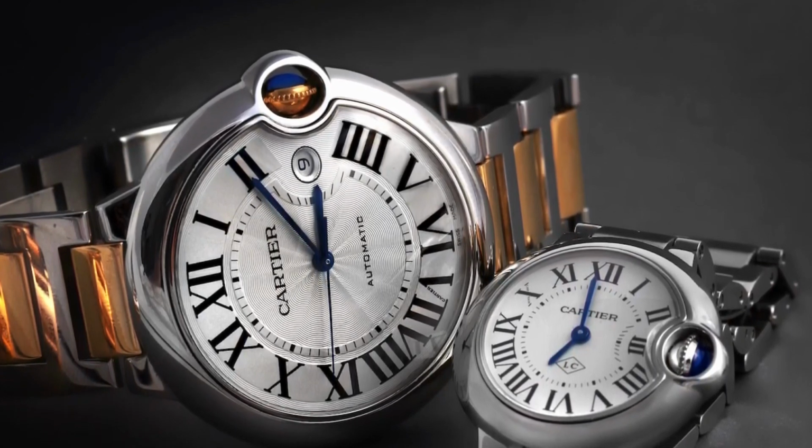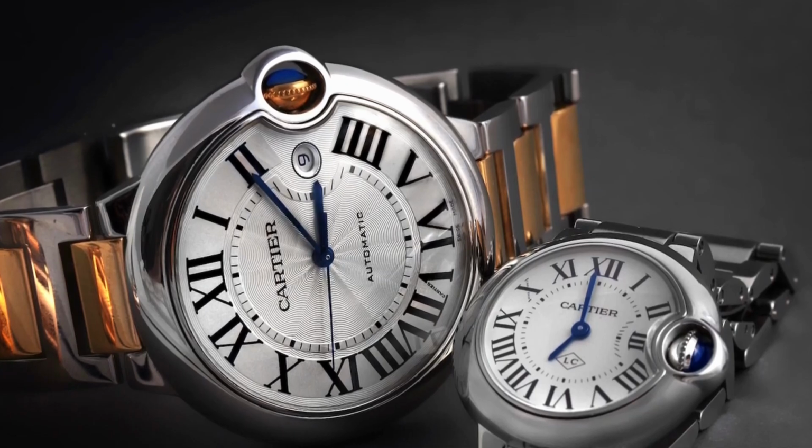You've got size options too, from a petite 28mm quartz to a bold 42mm automatic. And whether you're wearing it on a leather strap or that polished metal bracelet, it keeps that seamless jewelry-like feel. Mechanically, most Ballon Bleus use Cartier's automatic calibers like the 1847 MC, but smaller models use quartz, especially in the 28 and some 33mm references. It's really about lifestyle, elegance with everyday ease.